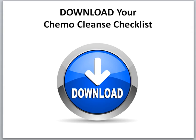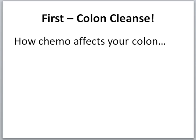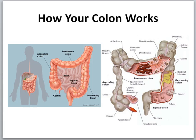First off, make sure you download your Chemo Cleanse checklist. Each and every lesson will have a checklist for these sections, so make sure that you have everything in front of you and are checking it off as we go along. Okay, so first up is your colon cleanse, because that is the very first place to start, because we have to understand how chemo affects your colon, right?